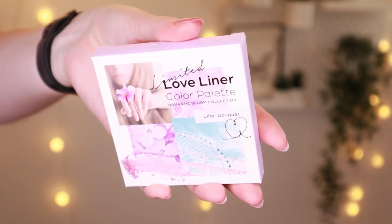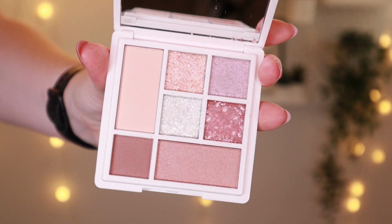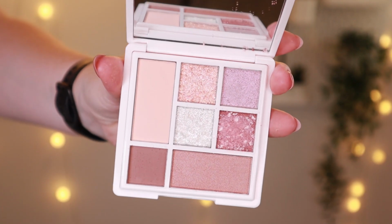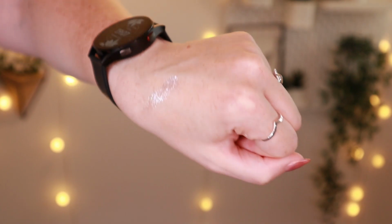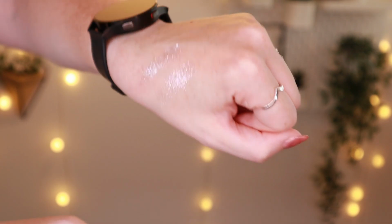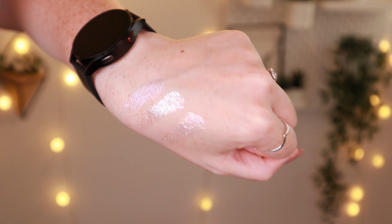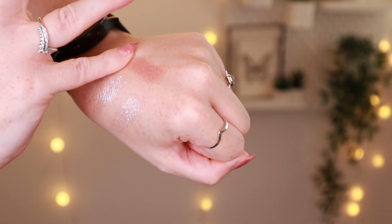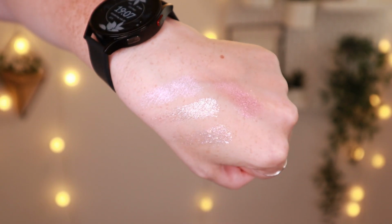Bring a romantic mood to your eyes with Love Liner's Romantic Bloom Collection. Inspired by the dahlia and lilac flowers, these two different color schemes are sure to bring a floral beauty to your eyes. The Dahlia Bouquet Palette has 7 warm tone shades to add a touch of deep color to your look. The Lilac Bouquet has 7 mauve, not sure how to say that, tones to combine transparency and dewiness, and I got the lilac one.